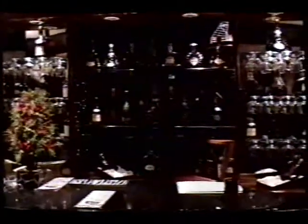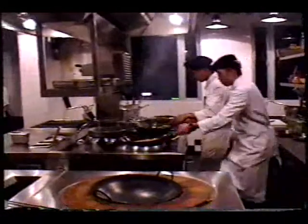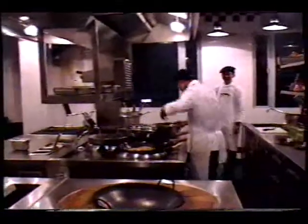This is a bar where they serve nothing but XO brandy. That means extra old brandies. They cost the earth, but maybe I'll just keep that to myself for a minute. The earth, each bottle. This is the kitchen where they are very creative with a mixture of Eastern and Western cuisine.